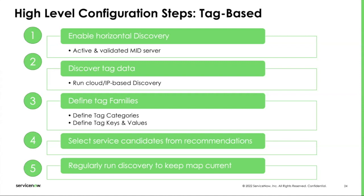Give me just 1 second. And then the same things, running discovery to keep those schedules and maps, or keep those maps current. Give me 1 second.